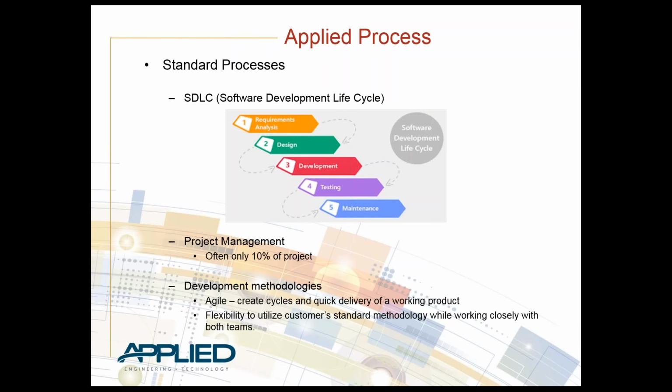Project management is one of the processes that oftentimes account for only 10% of the project, but always pays for itself by reducing the overall cost of the project due to risks that were not accounted for without utilizing the project management process. A key step in our project management process is choosing and following a development methodology that best fits the project. We have found a preference in using the Agile development methodology as it creates cycles and quick delivery of a working product.